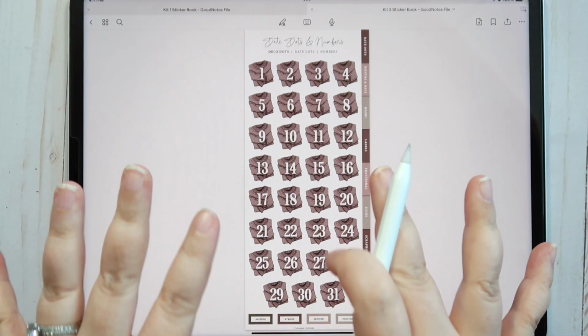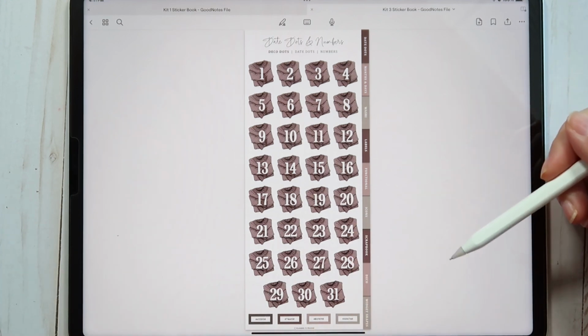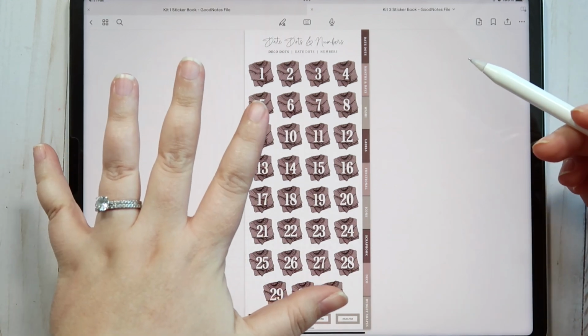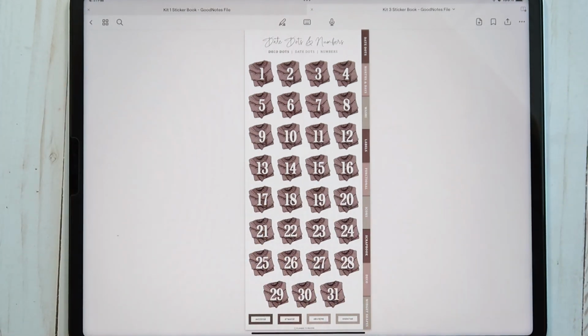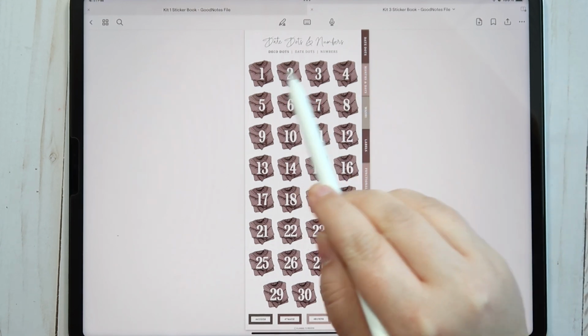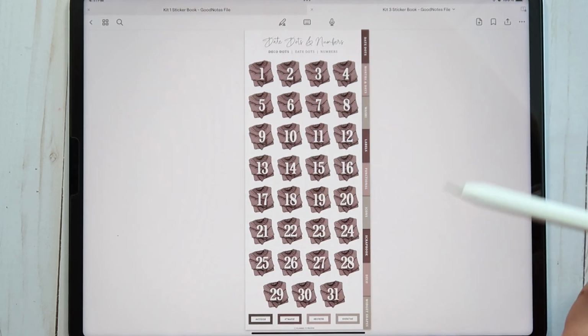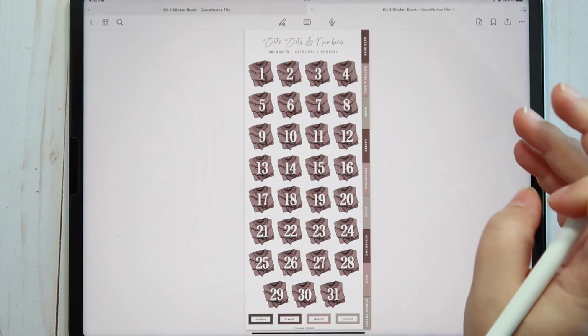So these sticker books are hyperlinked and they are split screen, which means you can tuck them off to the side over here, have your planner open over here, and you can sticker your planner while having both documents open. It makes it super convenient and easy to do. And hyperlinked as in all of these tabs are hyperlinked, the headers are hyperlinked, the subheaders are hyperlinked. So that makes navigation very, very simple to do.